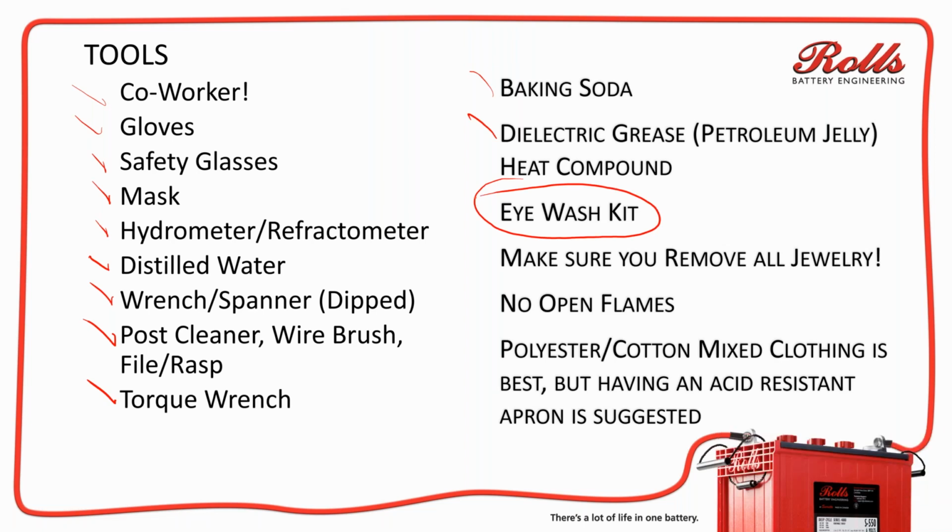When I do site evaluations or site surveys where I'm in the field myself, I have two eyewash kits in my toolbox that I set at the ready in case something bad happens. That way I can flush my eyes in case there's a problem. Now, technically, you shouldn't need an eyewash kit if you're using the proper eye protection. So it's important to make sure you approach the safety up front.